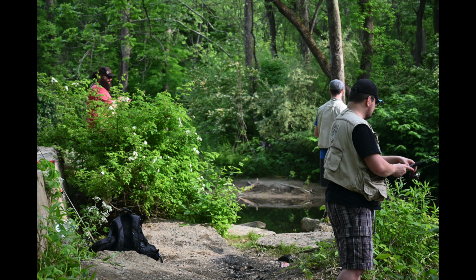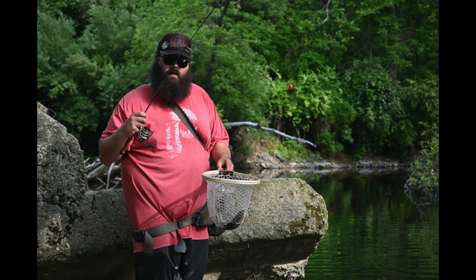Dave and I know the stretch of the creek like the back of our hands. We could probably navigate it blindfolded at this point. I still get a kick out of that one picture where Dave is obscured by the bushes. He looks like a Sasquatch, just kind of lurking, getting ready to hop out and maul these other two.